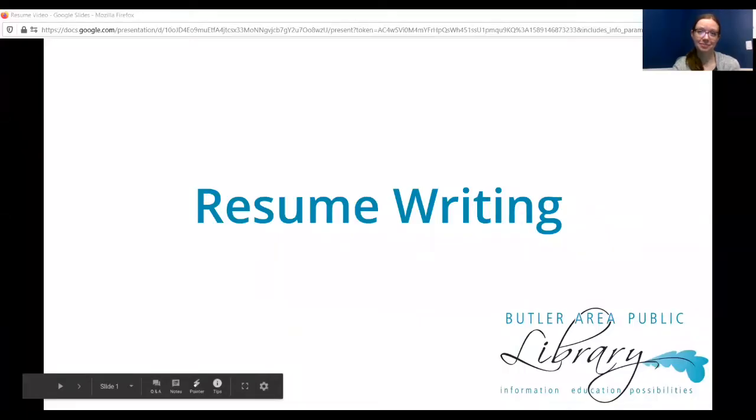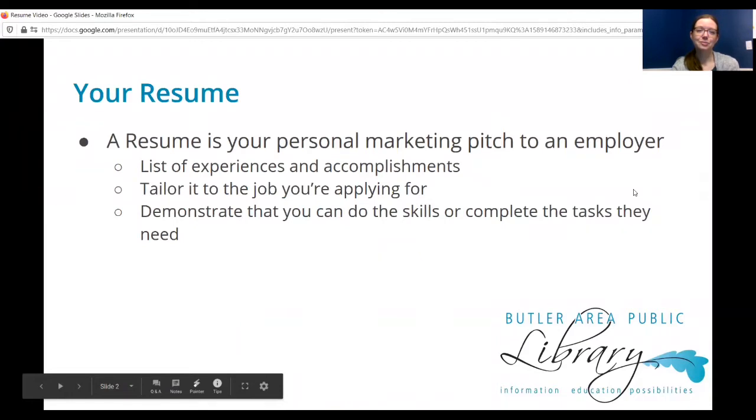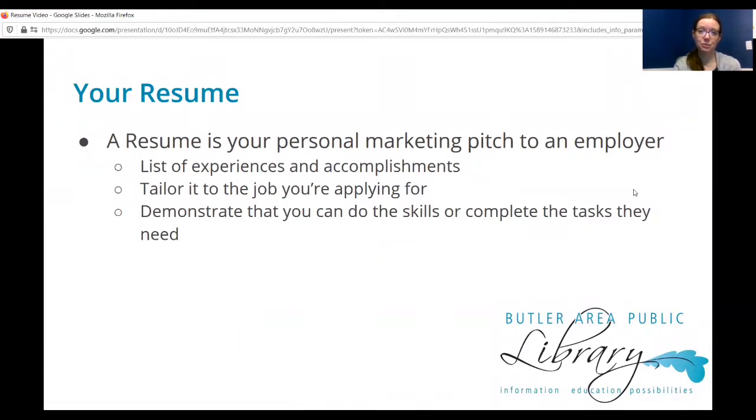In this session, we are going to talk about resume writing. Your resume is your personal marketing pitch to an employer, so you want to make sure that it makes a strong first impression. And your resume is a list of experiences and accomplishments that you've had throughout your career across however many jobs that might be.